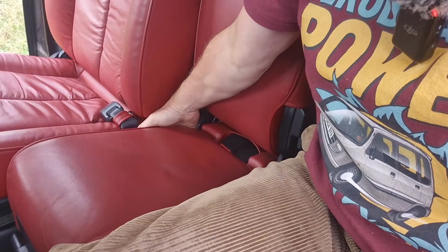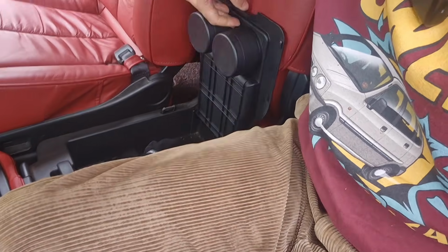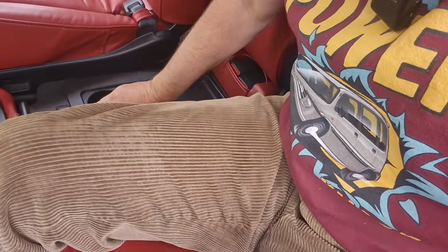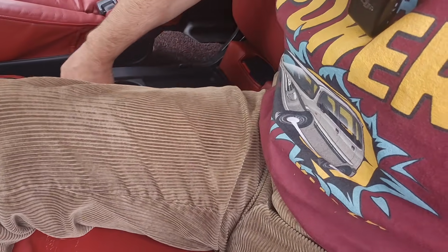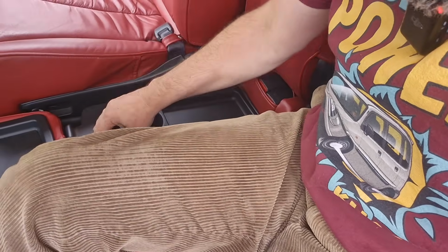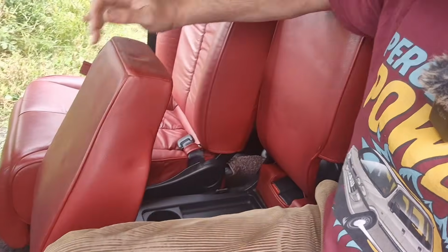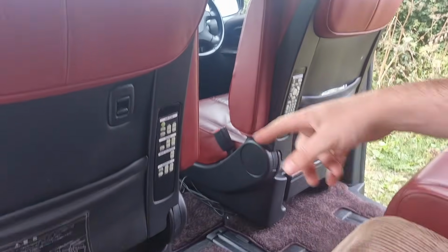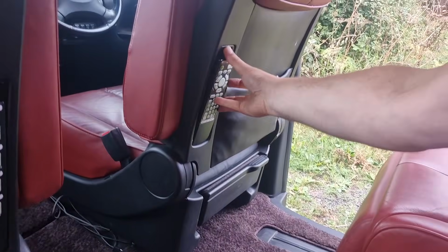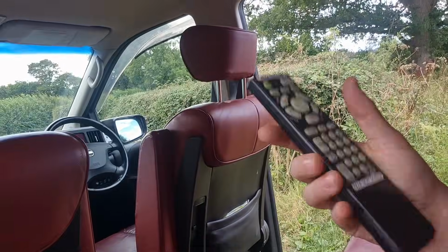There's storage in the back here as well. I'll find out how to get in. There we go. There's more cup holders, so you can store stuff in there. And I don't know what that is. Oh, that's just another way of getting to the front and rear moving controls. And then you got extra storage there as well. So that's all very smart. Pockets in the back of the seat. We even got a telly. And that requires its own remote control, of course. Let's see if I can turn it on.